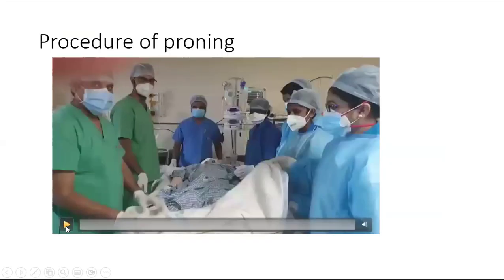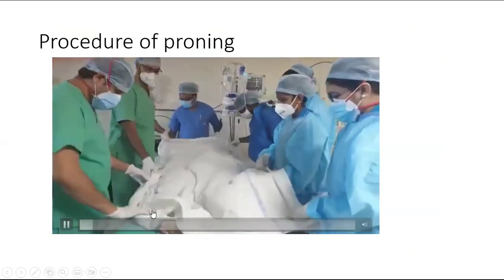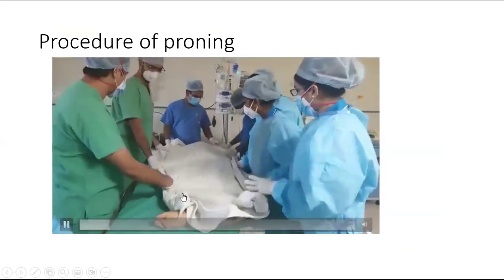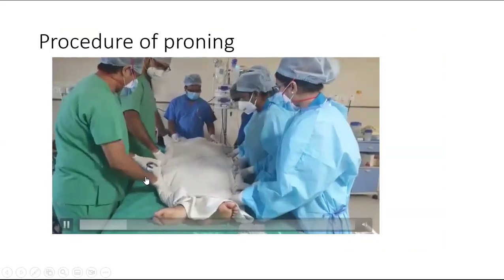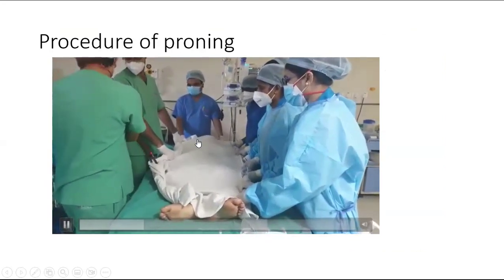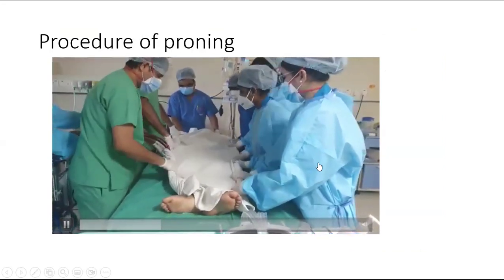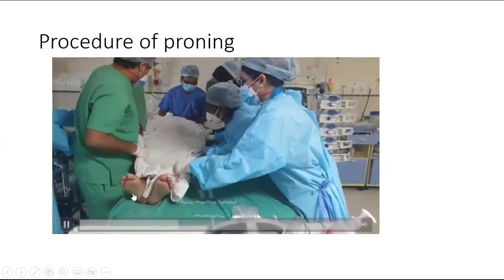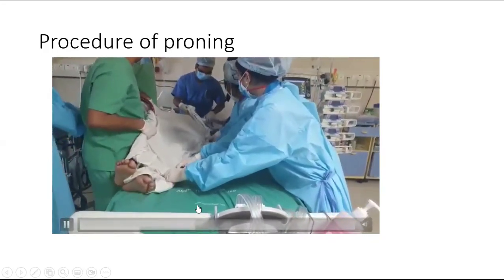This is a proning video which we generally do in our ICU. We advocate the log roll technique, where the patient is sandwiched between two bed sheets, and there is one person taking care of the ECMO machine and the circuit, and one person at the head end taking care of the ventilator and the tracheostomy stoma, and at least 5 to 6 persons are required on both sides. Then pull the patient to one side. If possible, pull the patient onto your thighs, and then do a log rolling.